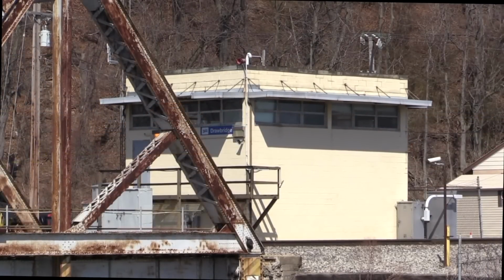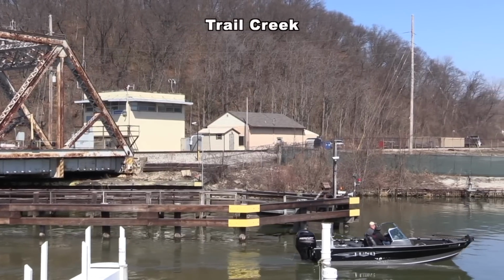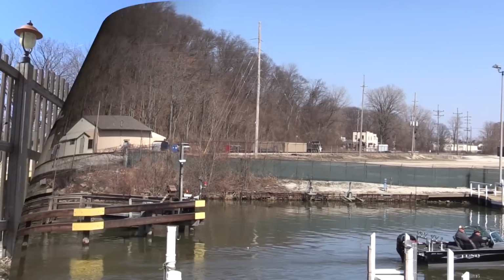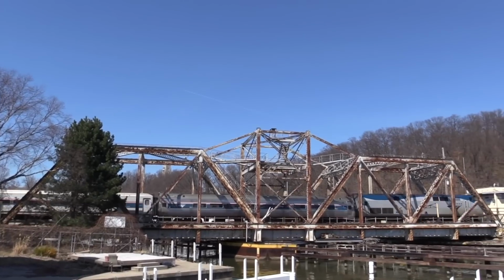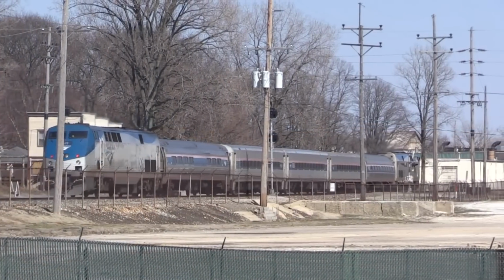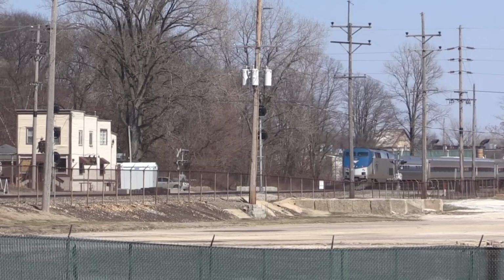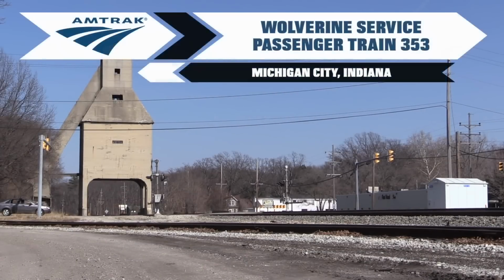After catching the meet, we ventured over to CP Drawbridge, where we caught Amtrak's eastbound Wolverine number 352. After catching the 352, we caught westbound Wolverine number 353 under the former New York Central era steam locomotive coaling tower.